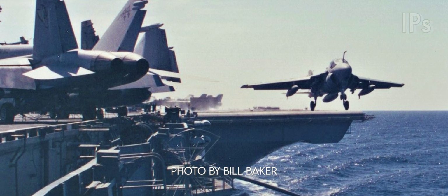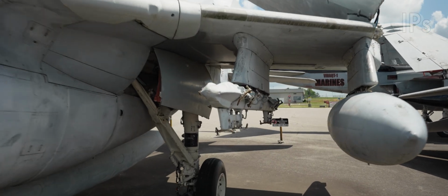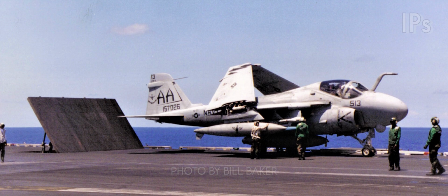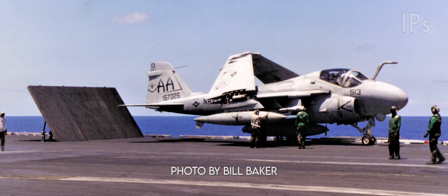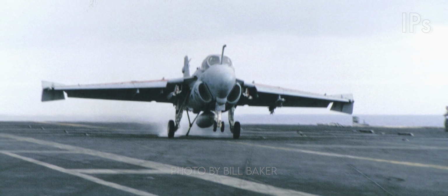It can carry 28 Mark 82 500-pound bombs. It can carry 13 1,000-pound Mark 83s. It can carry 5 2,000-pound Mark 84 bombs and various loads of different rockets, missiles, and mines. It also has a tanker version.